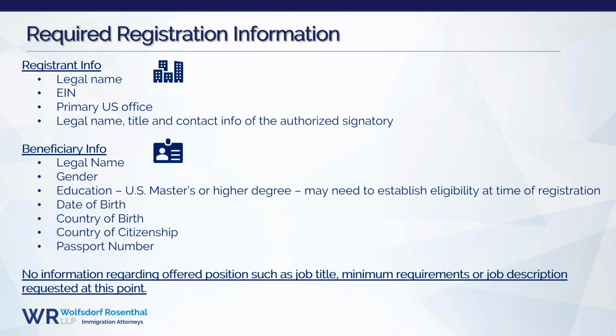One of the biggest questions that folks have is, do you have to have the master's degree at the time of registration or at the time you submit the H-1B petition? There's no guidance on that yet. But to play it safe, I would say you want to make sure that the employees have the U.S. master's degree at the time of registration until we get guidance.